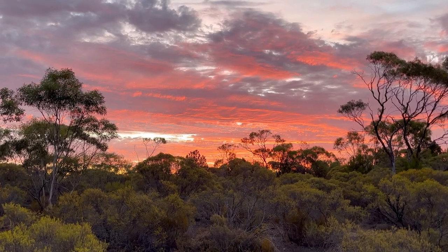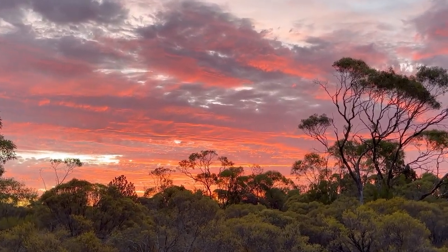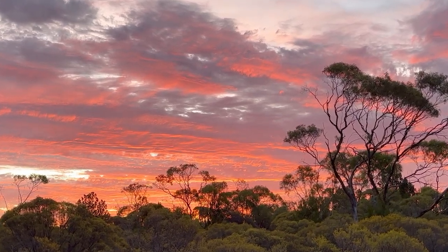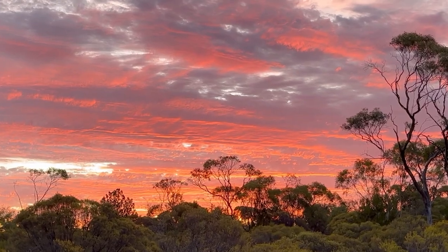We're camped up in a conservation park, which I can't remember the name of, but it starts with K. I'll throw it up on the screen. But have a look at that sunset. Ooh, that's the best one on the trip so far.